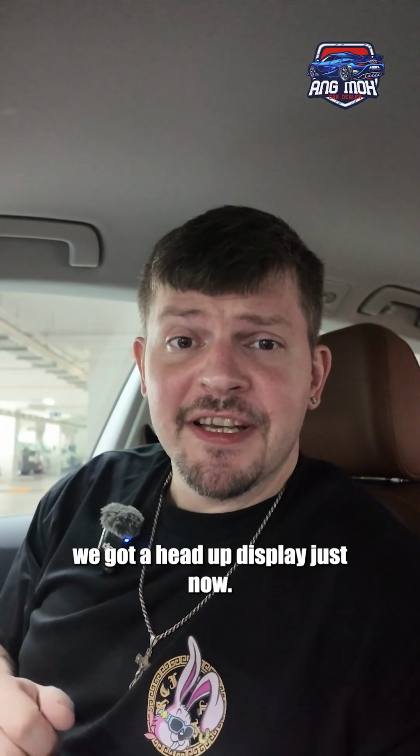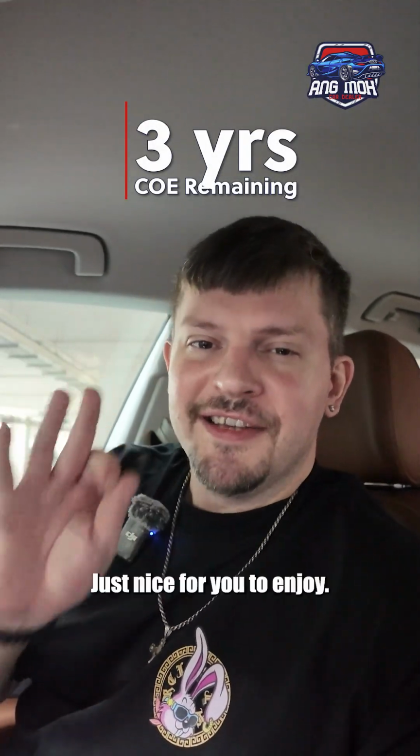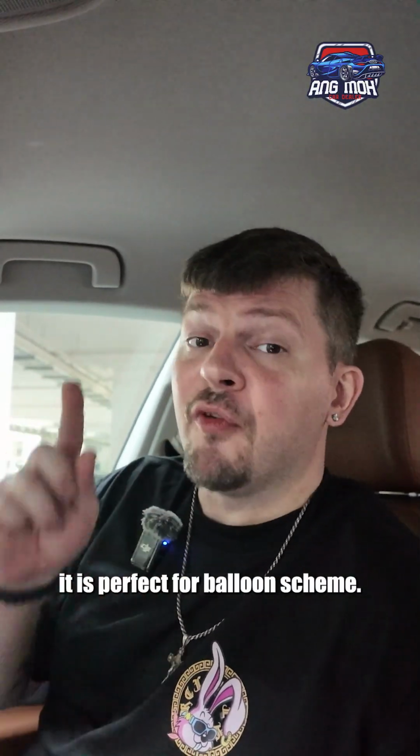Also, we got a head-up display, just now I did not mention. On COE, this car got 3 years left. Just nice for you to enjoy. Also, this is one of those cars. If you want to save money on monthly installments, it is perfect for balloon scheme.